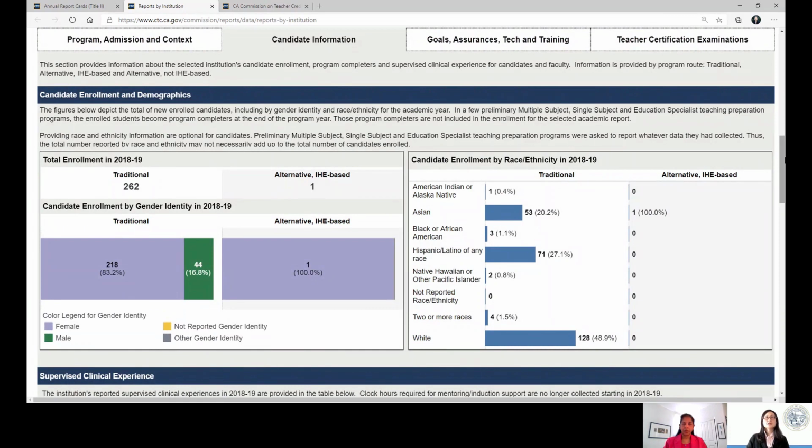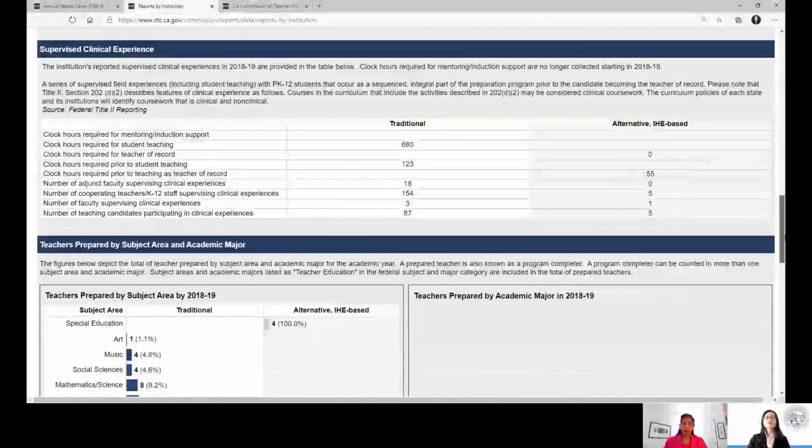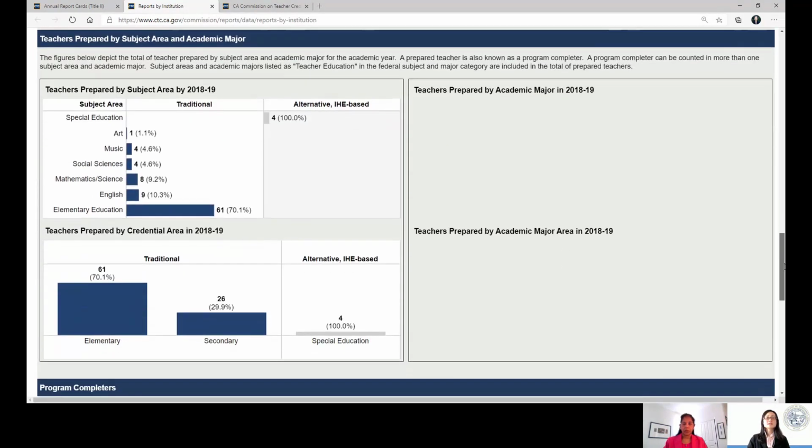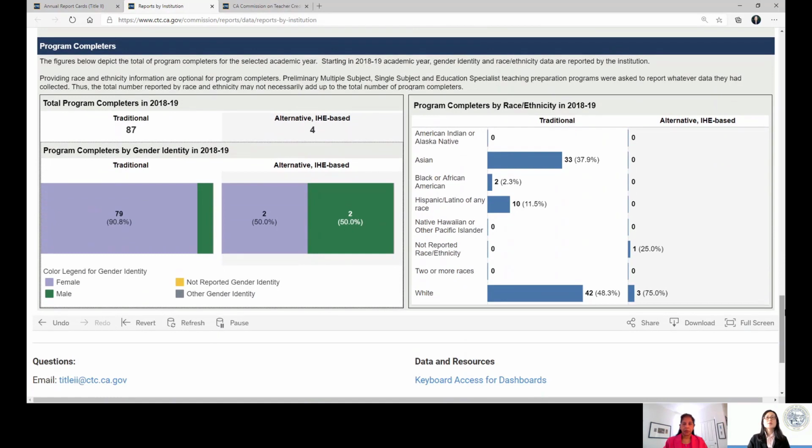Here you can view your enrolled candidate by program route, gender identity, and race and ethnicity. Below that, you can view your institution's supervised clinical experience information that were reported, the number of teachers prepared by subject area and academic major, and also in this section, program completer data. So starting in 2018-19, Title II now collects demographic data for program completers.